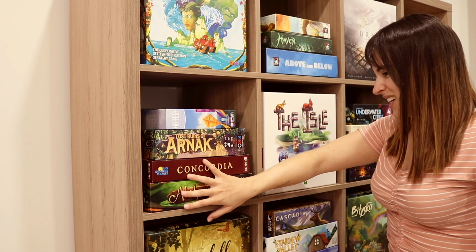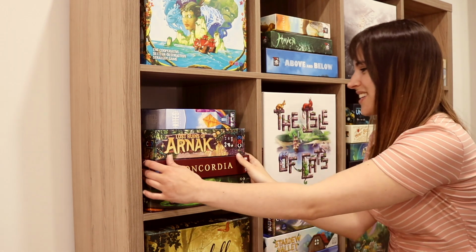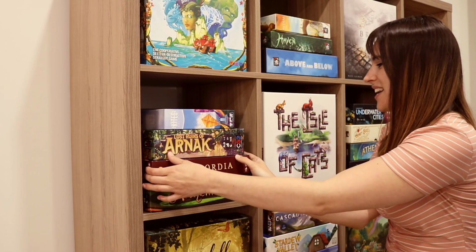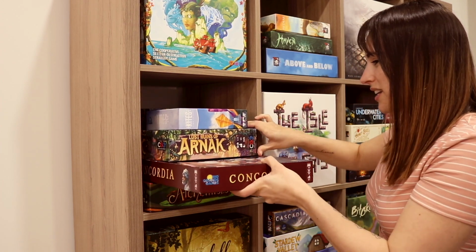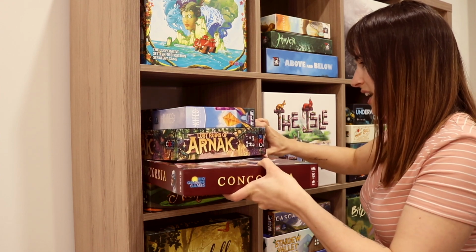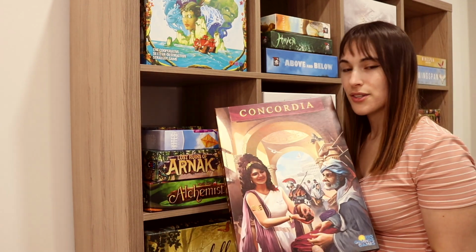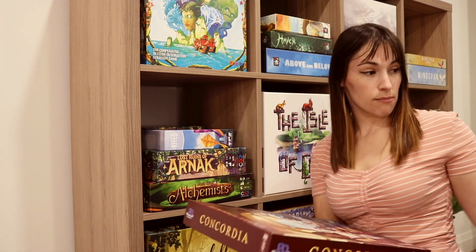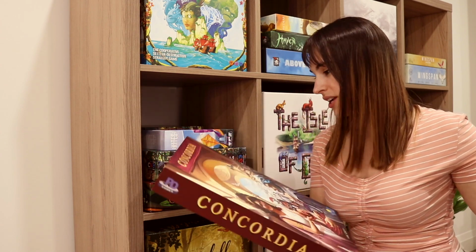So I honestly think it was kind of a toss-up between Lost Ruins of Arnak and Concordia, and I think I'm gonna get Concordia. I'm so sorry, Lost Ruins of Arnak. I just played Lost Ruins of Arnak solo for the first time last night, and I will say it was very fun. But I believe Concordia also has a solo expansion, so I could pick that one up. If this was my ultimate collection, I would pick up the solo variant for Concordia. But that's the winner of this one.